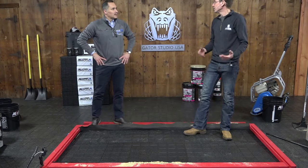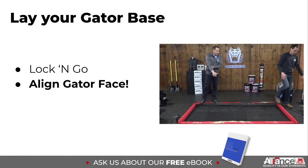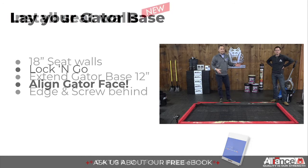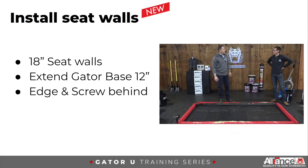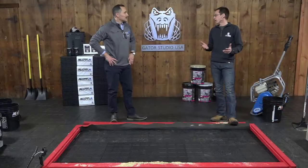Gator Base changes all that. Yeah. Much easier. I think we'll show that too with these large format pavers. So let's get started here. Laying pavers and now seat walls. So tell us about the seat walls, Mike. Seat walls, huh? Yeah. Well, Gator Base has been around for a while, and we've done quite a bit of testing with it. We're confident enough in the performance of Gator Base to now endorse a seat wall application.